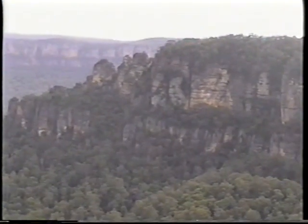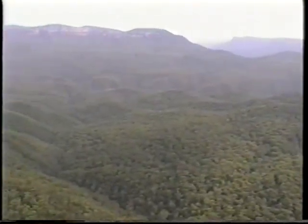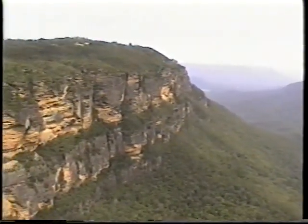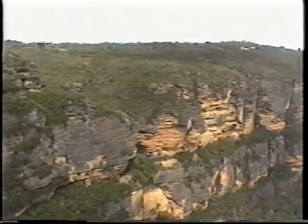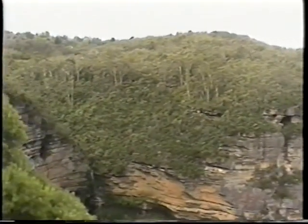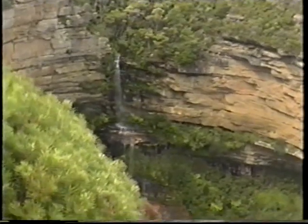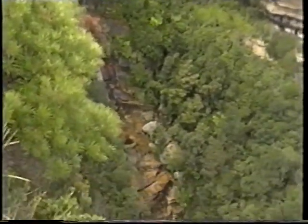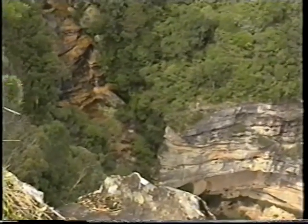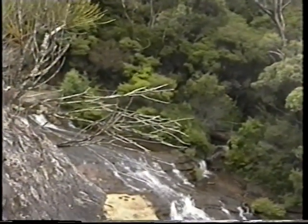From this lookout, we're on the other side of the Three Sisters. The Gordon Falls. A little waterfall across there too. And at the Wentworth Falls lookout.